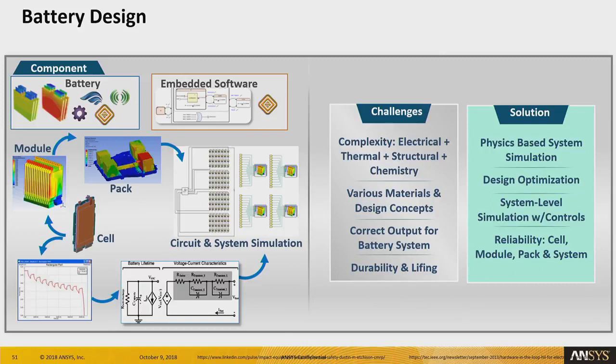So you could use CFD to build a battery. You could generate a reduced order model from CFD into something simpler, what is shown in the picture there, where it shows the circuit and system simulation. There you can see that you can assemble those cells into modules and then modules into packs to see how it would impact the driving conditions and how long it would last, for example.